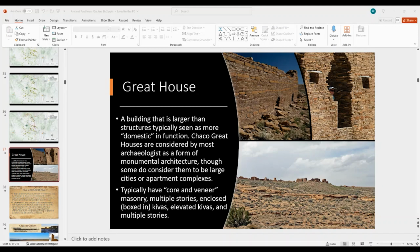And this is Peñasco Blanco in Chaco Canyon. This is in Peñasco Blanco, and you can see the core veneer masonry. You've got this nice veneer on the outside with, this is actually a nice ashlar core in it, and mud mortar. Quite often you get larger cobbles in there, larger blocks of sandstone. But that's a real nice one.